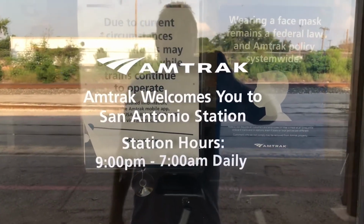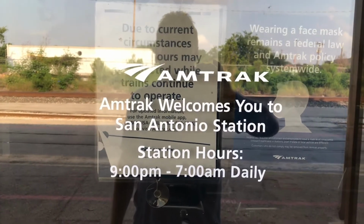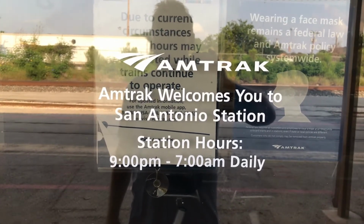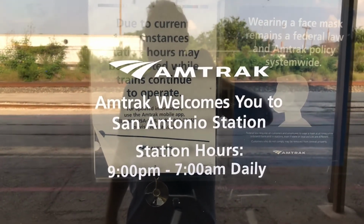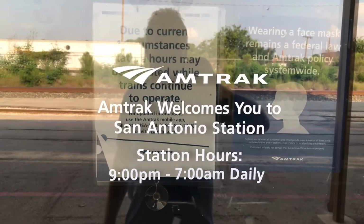Sort of unusual station hours. That's because that's when the two Amtrak trains come in. Hard to get them in daylight here in San Antonio, so they both come in during the night. Not sure of the exact schedule, but I've looked it up before and thought maybe I could catch one. But no, I'm always at work or it's dark.